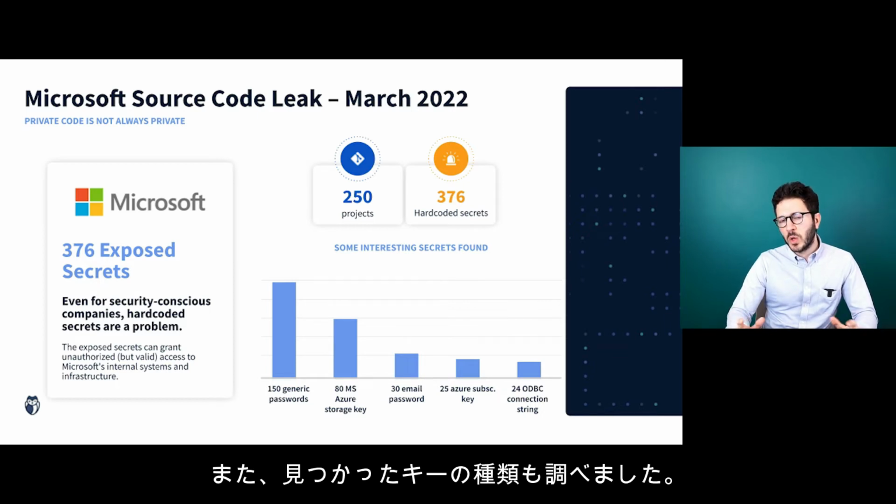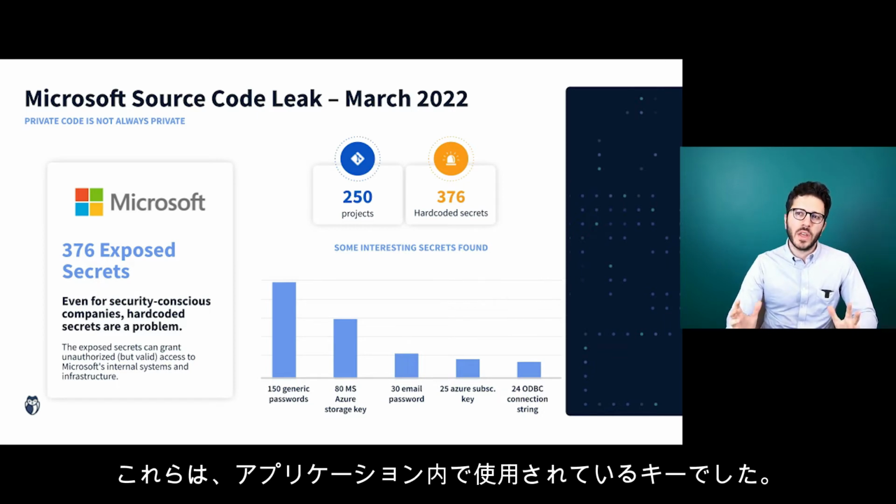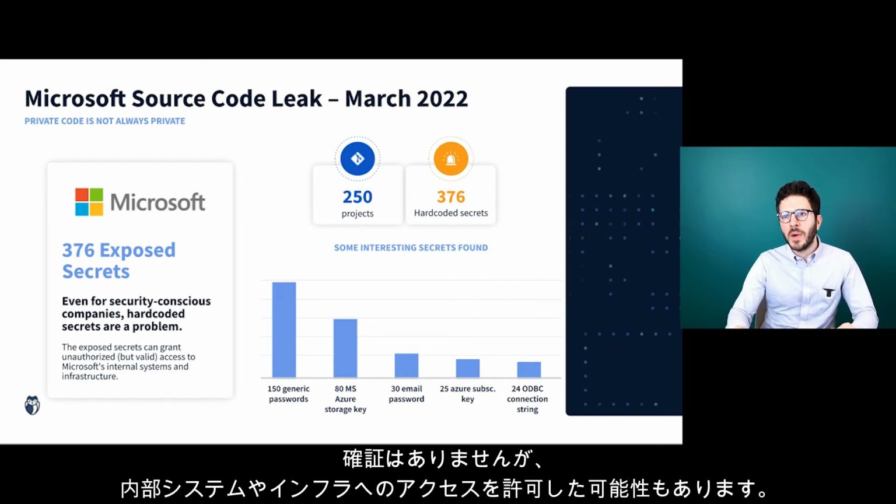And so we also took a look at the types of keys that we found. These are keys that are being used within an application, and it's possible they might have granted access to internal systems and infrastructure, although we cannot be certain.